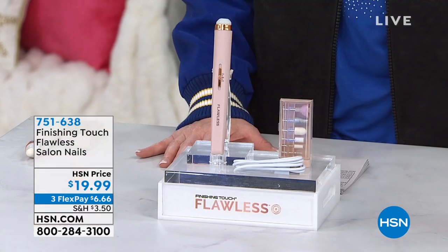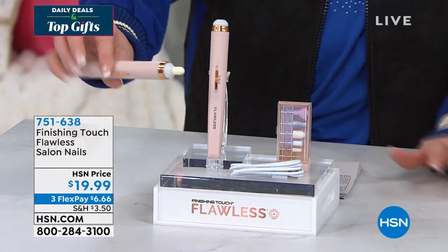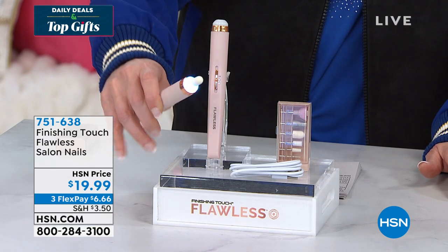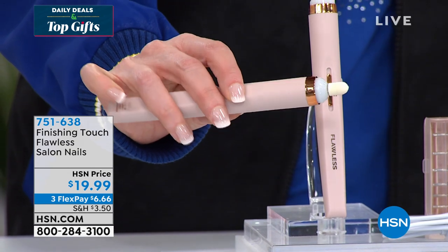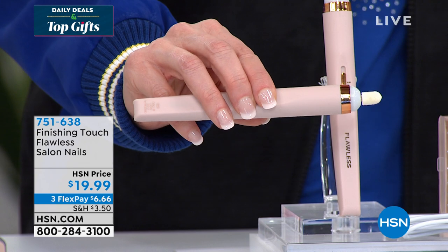So we just showed you the BetterBrella under $19. This has been popular. It's called the Finishing Touch Flawless Salon Nails. If you go to the salon and you get your nails done, you know it costs a lot more than $19.99, right? We will show it to you in action. So here's what it looks like when you put one of the tips on. This is to file your nails, to buff your nails, to trim your nails, to give you a nice little trim on, it doesn't matter if they're fake nails, your big toenails. This is just one of the buffing heads. You're getting everything, all six heads for $19.99.